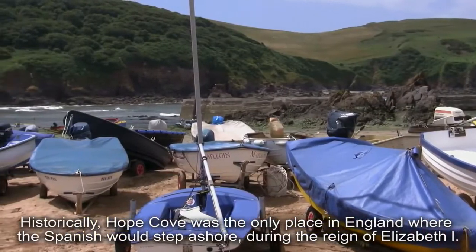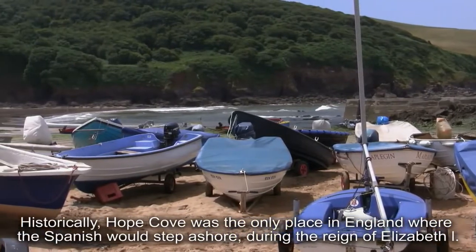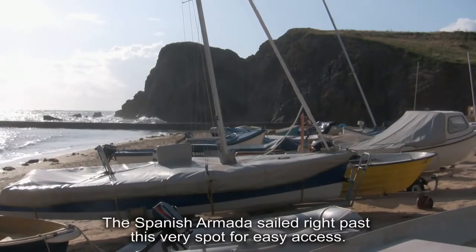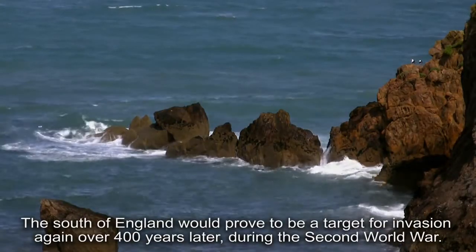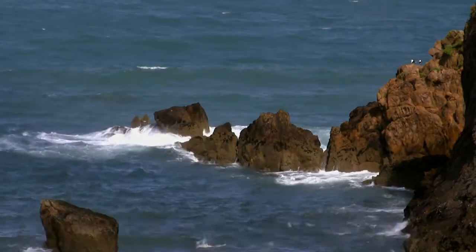Historically, Hope Cove was the only place in England where the Spanish would step ashore during the reign of Elizabeth I. The Spanish Armada sailed right past this very spot for easy access. The south of England would prove to be a target for invasion again over 400 years later during the Second World War.